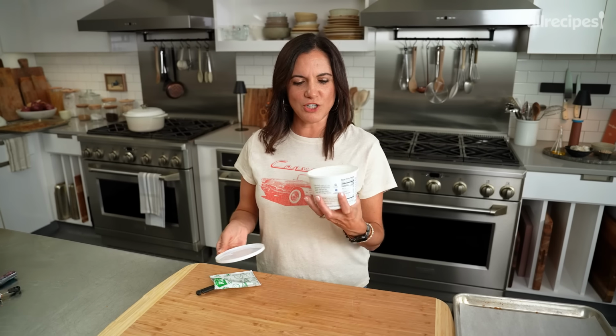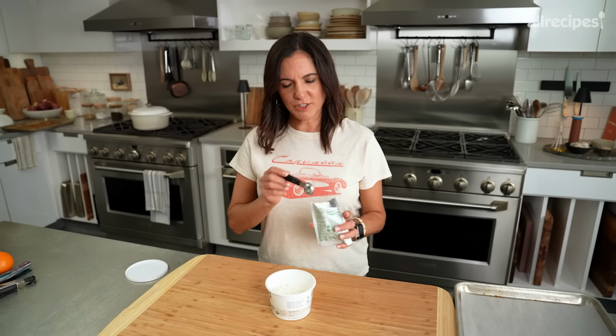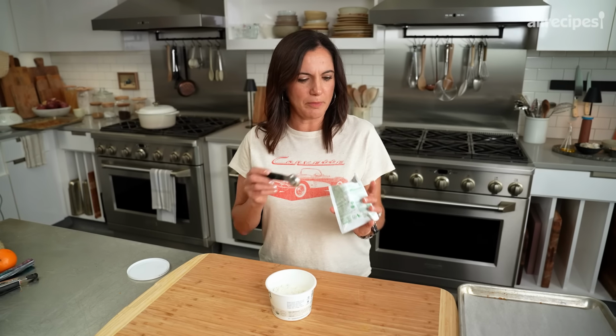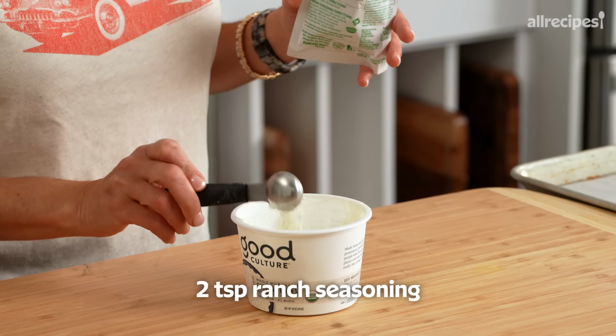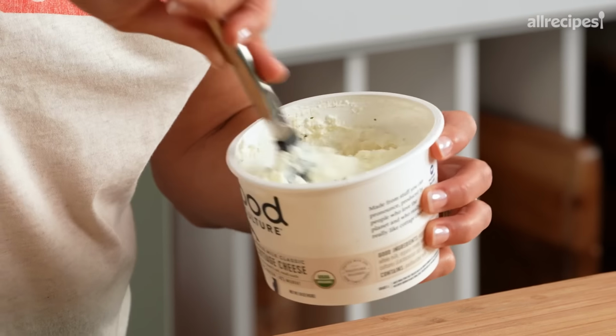So this one starts with a cup of cottage cheese. This might be a good time to whip it again, or you want to get the small curd. You can flavor them however you want. You can just do salt and pepper. I thought some ranch chips are going to give like a sour cream and onion vibe, you know? A couple teaspoons, mix it up.